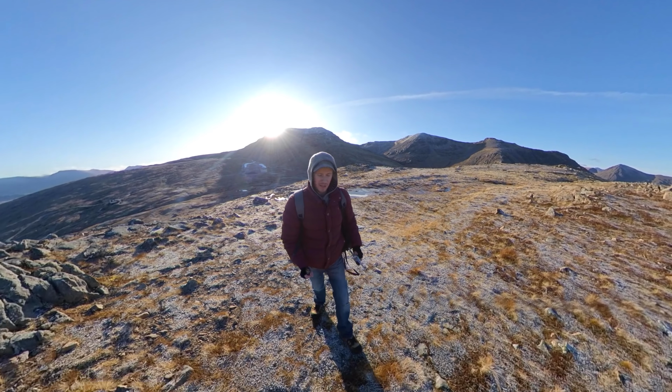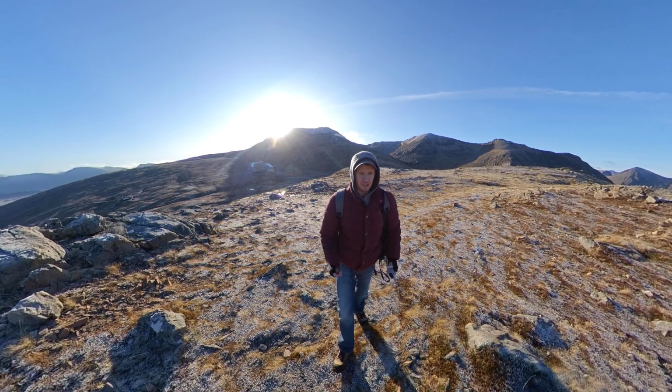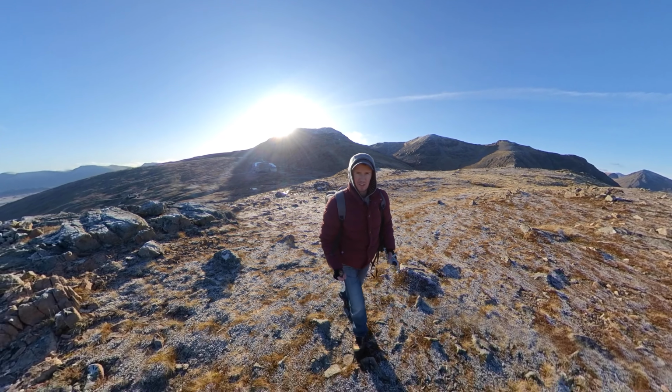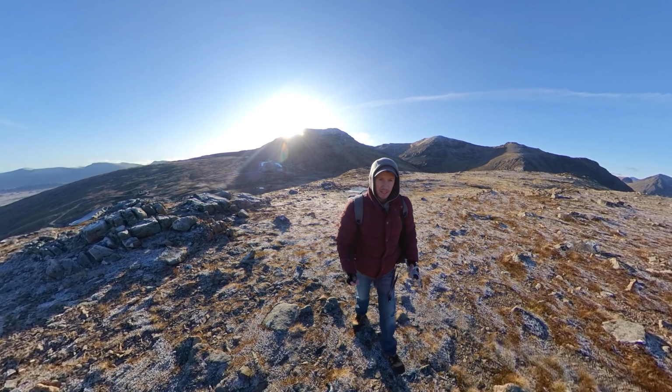Whew, a little bit out of breath now. Made it to the top though. I'm going to put the Mavic Mini back in the air. I'm going to document this process of me reaching the summit. Don't tell anyone I took a chairlift. And let's see what we can get.